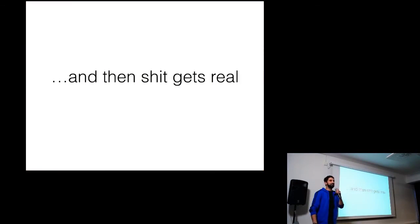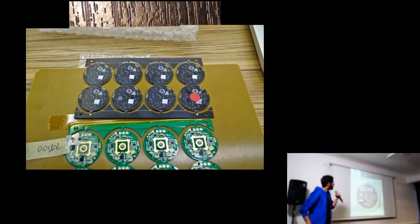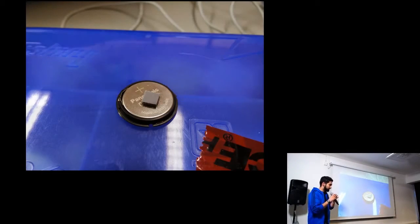And then shit gets real. That's when you start noticing that the PCBs had white via holes on the back, which didn't look good. Wasn't how it's supposed to be. This is how the regulation looked when we actually printed it. This was how it was supposed to look. Didn't look that nice. And then we noticed that our battery started popping out for no reason at all.